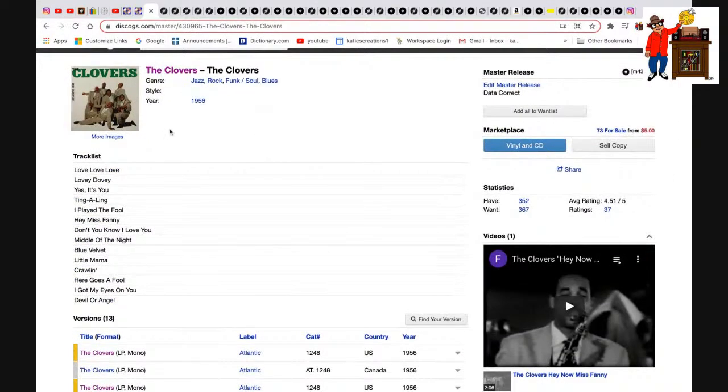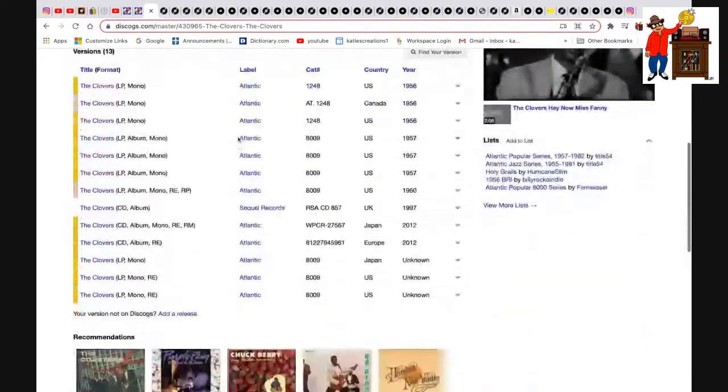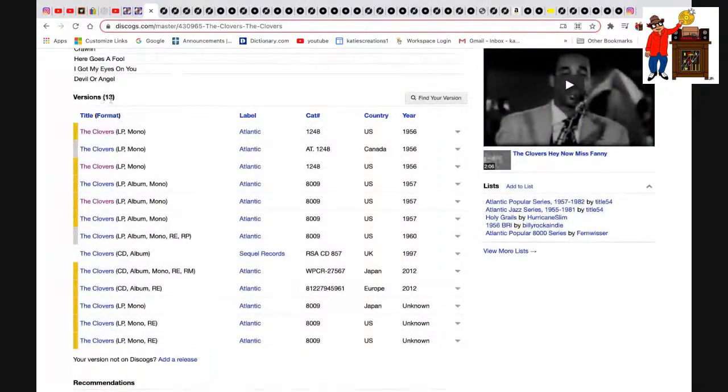Now you'll see that it will give you the track list and the year. And then if you scroll down here, it will show you that there are 13 different versions of this record. And so that's why it matters to know what press you have. So this goes in order. So you'll see that the true original first press was an LP mono on the Atlantic label. There's its catalog number. Its country of origin was the US, and it was 1956.